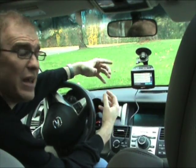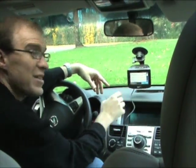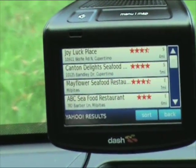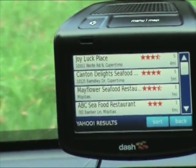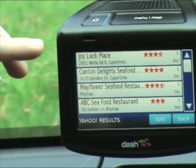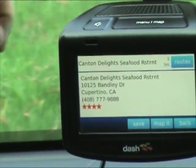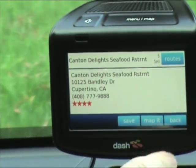It's real-time, it's current, and it has things like user ratings. If you see these little stars, the Canton Delight has been rated by real people as a 4-star restaurant, not some snobby food critic. This is the good stuff. So literally, now I can just say Canton Delights, select route, and I'm on my way.